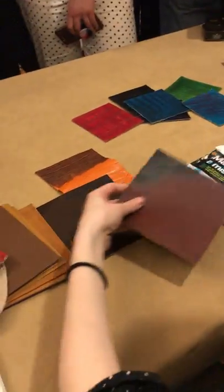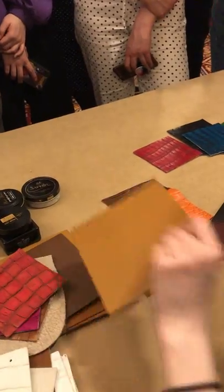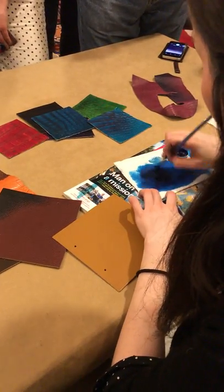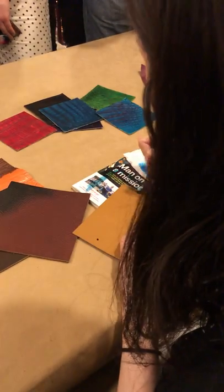So now I let this one dry, and I'm going to test those two, and then finally it's just a normal one. Should I use that? Maybe it's to show.